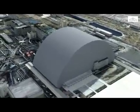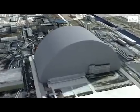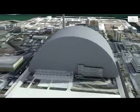Designed and built by Novaka, the arch will be used in a later phase to dismantle the shelter under the safest and most flexible conditions possible, keeping human intervention to the strict minimum.